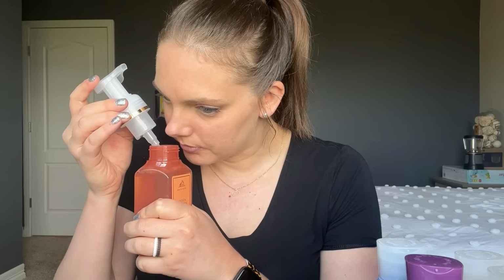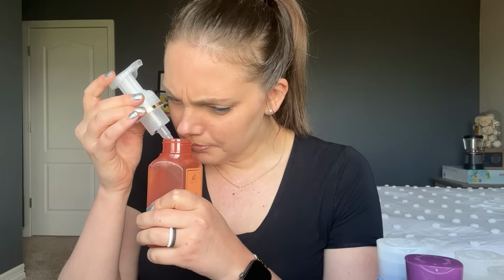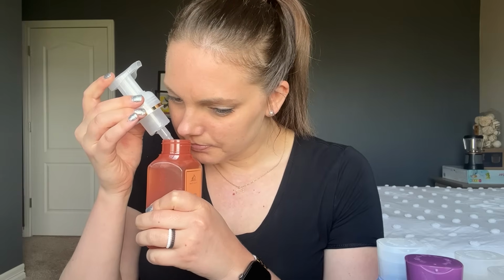I love that mandarin. I wouldn't necessarily call it edible. Not really. But oh, it's so good. That mandarin is so zesty and tangy and in the forefront.